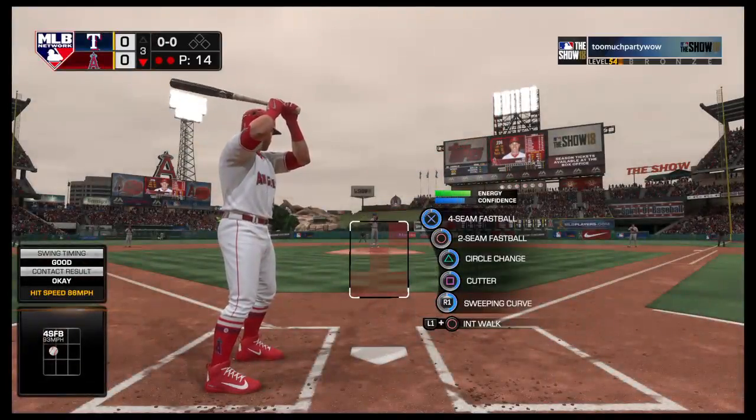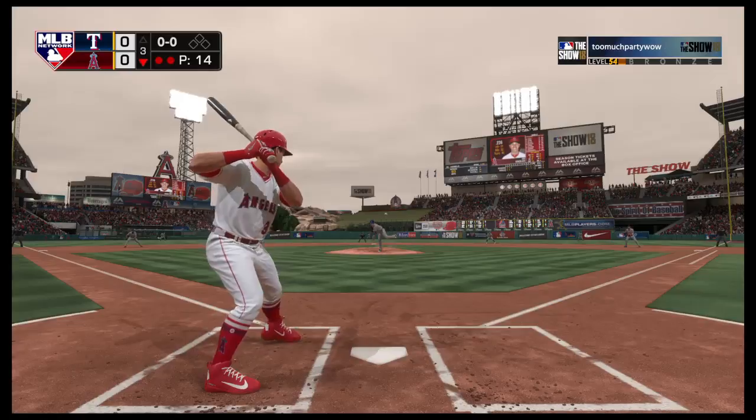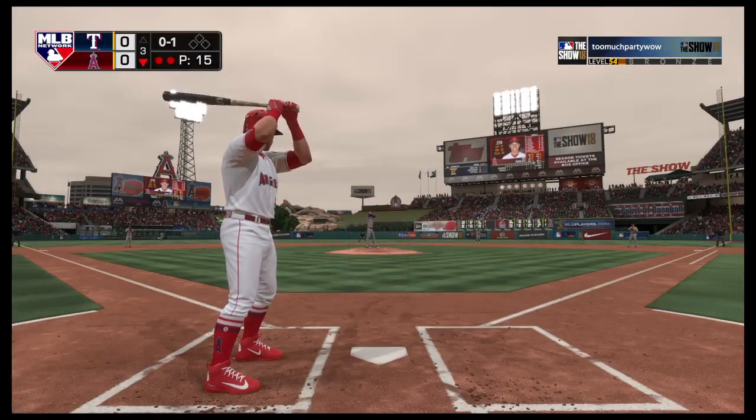Back to the top of the order now, and that'll bring in the second baseman, Ian Kinsler. Starts him out with a cutter, and he gets him to swing through it. 1 strike.